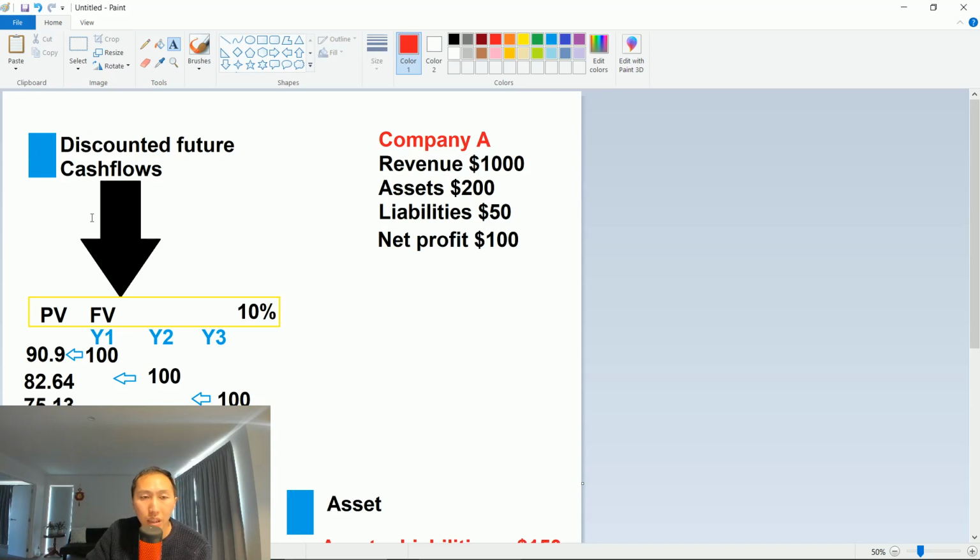So with the discounted cash flow model, you can look this up online. There's plenty of other details online. But for here, I'll just keep it nice and basic. The three components of a cash flow model are PV, the present value, which is what everything's worth today; the future value, which is what the values are in the future; and then we have a discount rate, which is basically the rate of return that you expect from your investment.